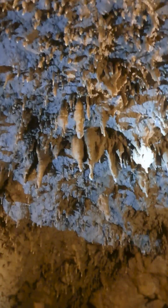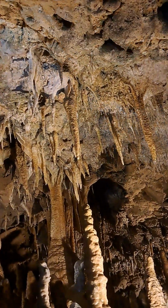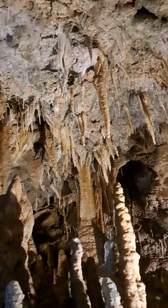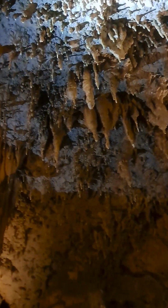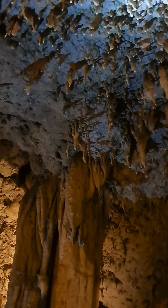Now right up here in the front, all this stuff is sort of beige brown. Now back here in the back though, it turns into a grayish white. Now all this is minerals. I'll tell you more about that in the next room. But these tiny little formations up here, these are called soda straws. They are hollow and they're real fragile. This is how these things start to grow in here.